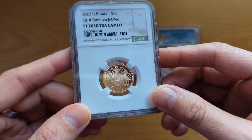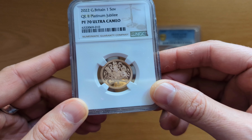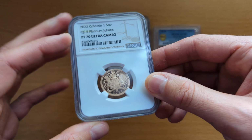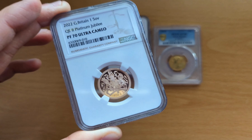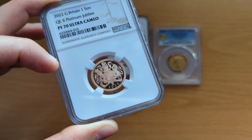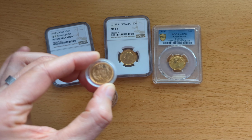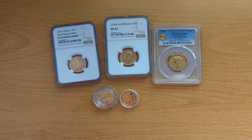I sent these off for grading. There's obviously the time delay between sending the coins and getting them back. I think there was about a 4-month wait from getting this back from NGC, but I was lucky enough to get a PF70 for this. So these are currently, from looking on secondary markets like eBay, going for near double what the initial price was when they were released from the mint. I know that's probably due to the fact that Her Majesty's passed away, but it's just to give you an example of some of the potential upsides from buying an ungraded coin in the first place and then getting it graded for the higher price bracket.